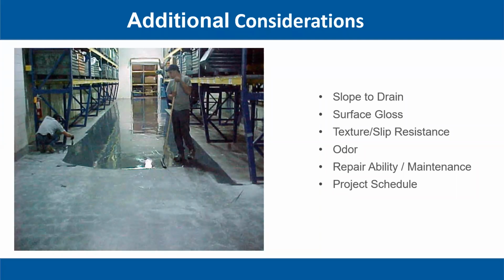And then odor, hey, is this area going to be occupied or other trades going to be adjacent during the application? And the good part is most of these materials, you can smell them, but they're not harmful. You don't have to wear respirators. Almost no VOCs in these products anymore. Very low, if any. There are some exclusions to that rule.